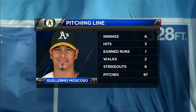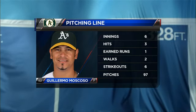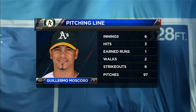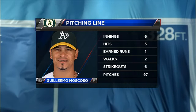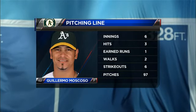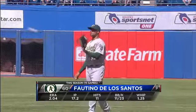He went 6 innings, held the Blue Jays to just 3 hits, allowed 1 earned run, walked a couple. That's the only time he got in trouble. That came in the 4th inning. Both those walks in the 4th inning when the Blue Jays scored their 2 runs. Most strikeouts in a game for Moscoso since his start back on June 29th versus Florida, when he had 8 strikeouts in that game.